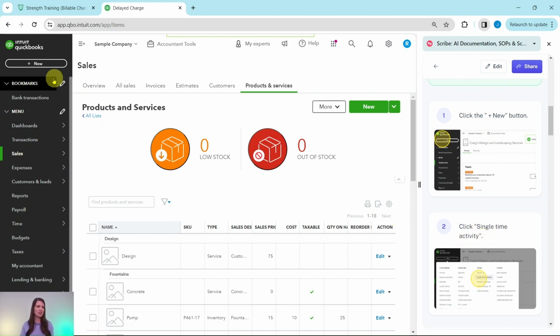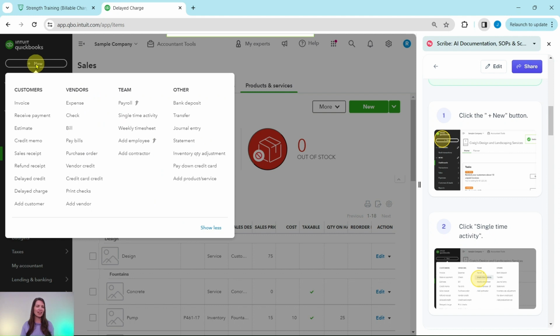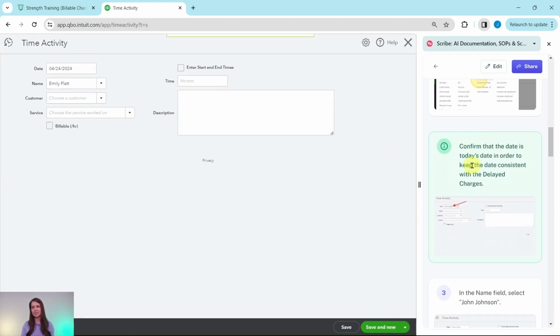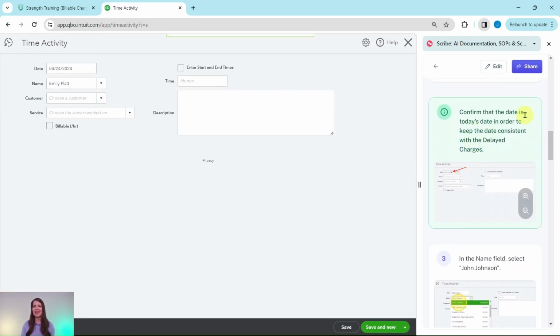So the plus new button is on the top left corner. Go ahead and click on that. And then under team, you want to select single time activity. We want to confirm that the date is today's date in order to keep the dates consistent with the delayed charges. Mine is defaulting to today. Yours should also do the same.